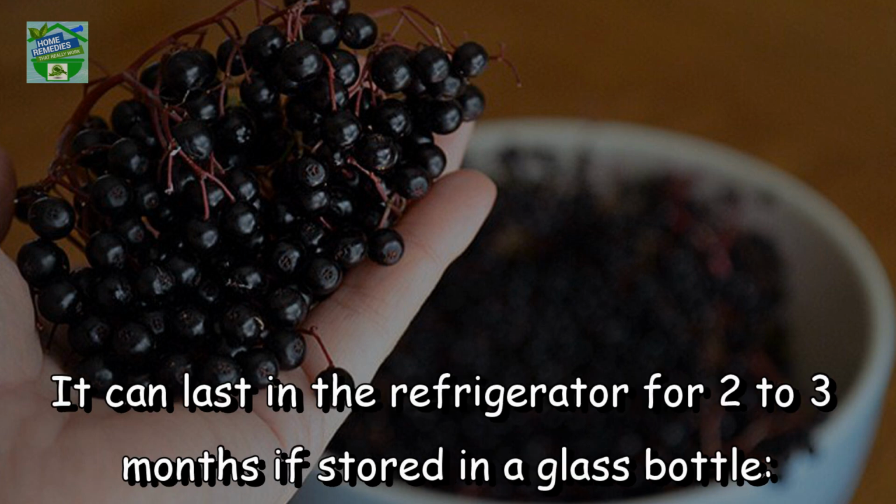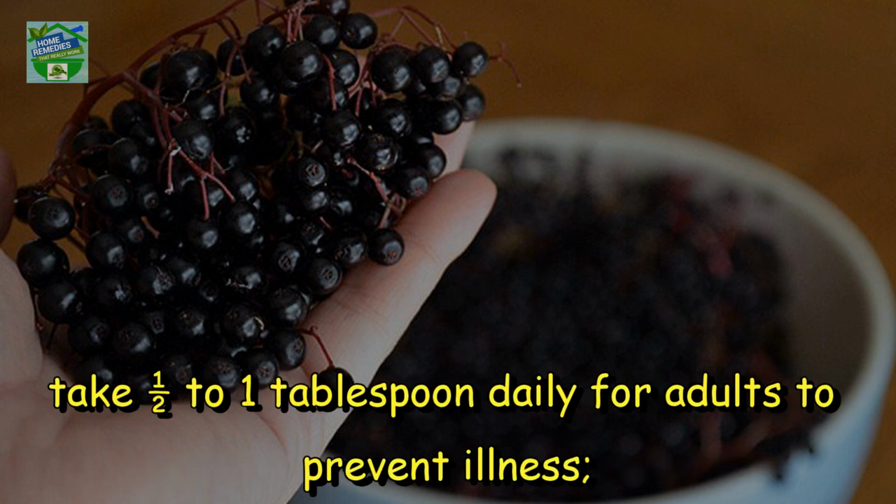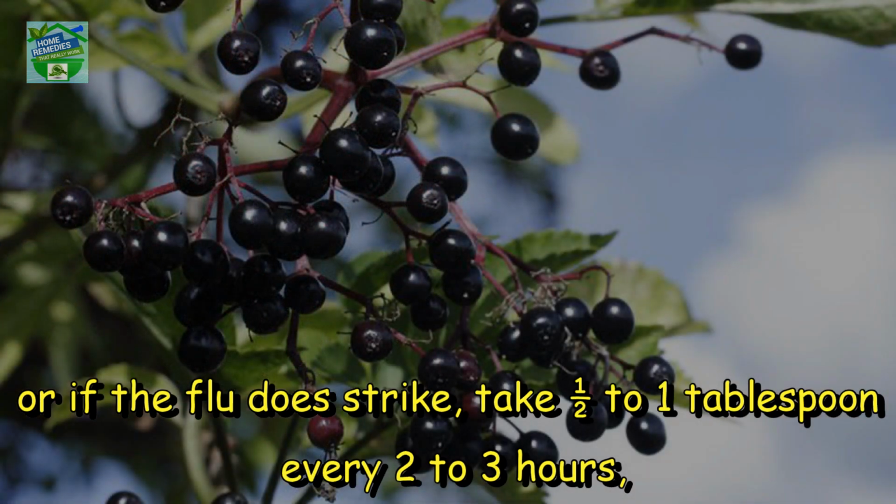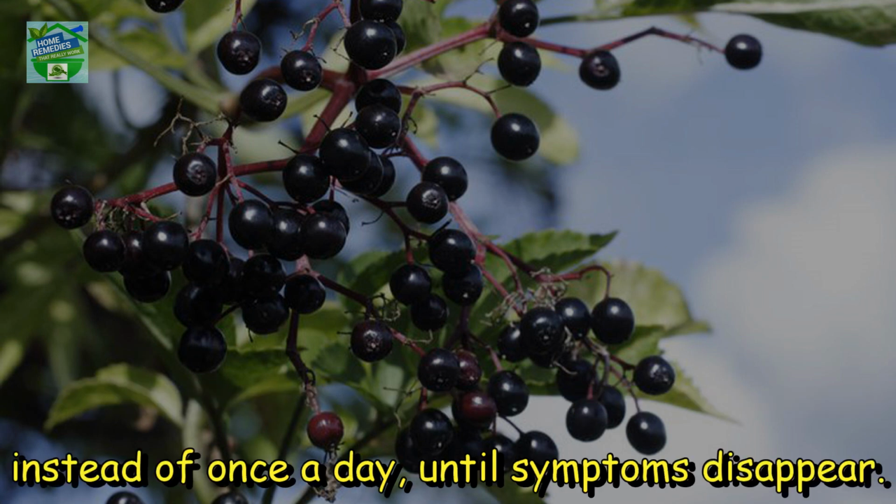It can last in the refrigerator for 2 to 3 months if stored in a glass bottle. Take half to 1 tablespoon daily for adults to prevent illness, or if the flu does strike, take half to 1 tablespoon every 2 to 3 hours instead of once a day until symptoms disappear.